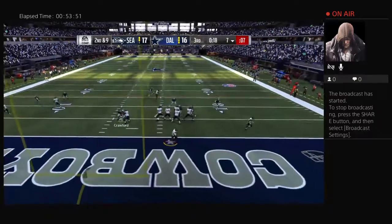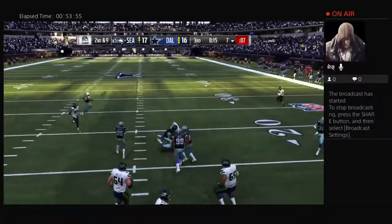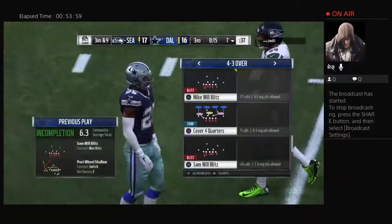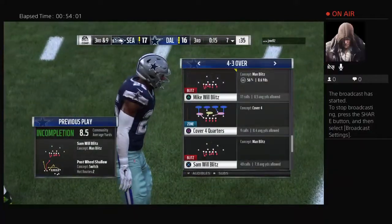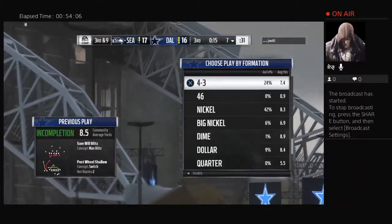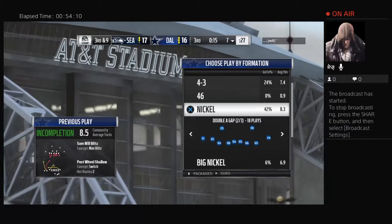On second down, Wilson rolling to his right, and incomplete there. A nice hit jars the ball free and brings up 3rd down. You get a tight end like this, and you know he's used to dishing out punishment, but here, he's the one that has to absorb the contact, and as a result, unable to hold on to the football.